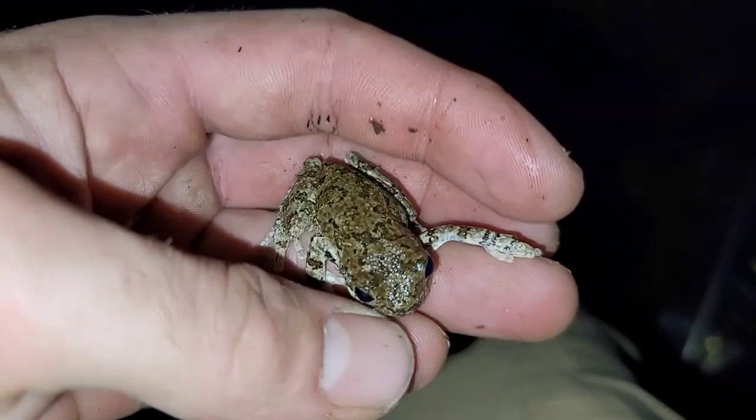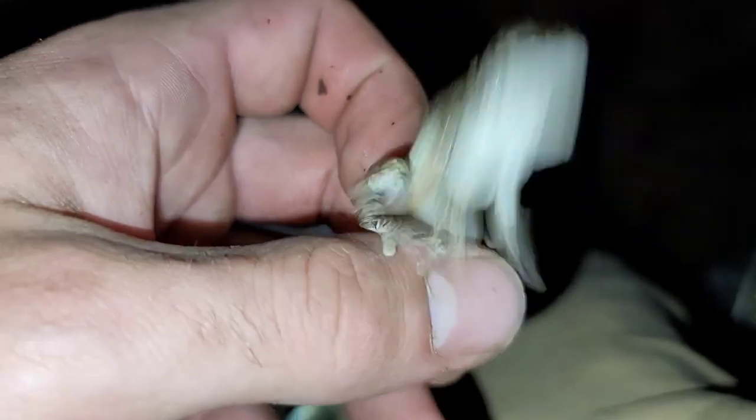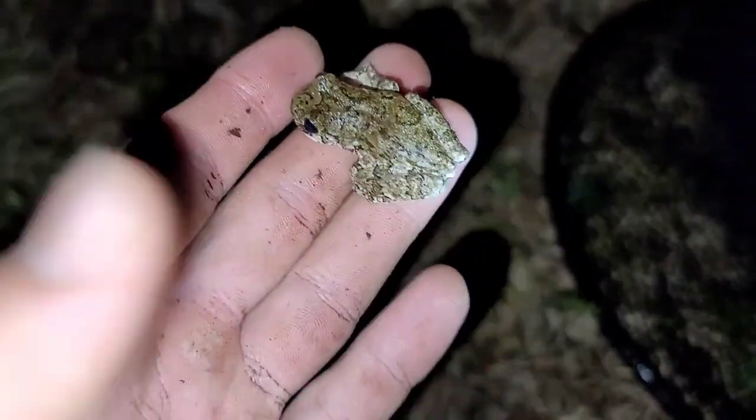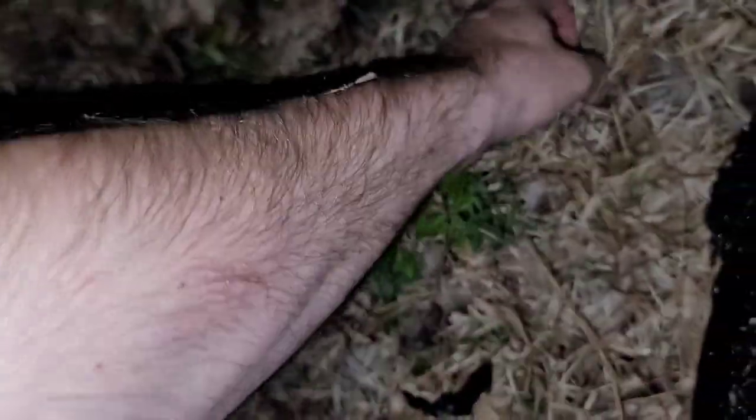Alrighty y'all, here's another cool find. It's another frog. This is a gray tree frog. Woo! The river frog actually got away from me before I could get any good photos, but probably just going to let this guy go. He is cool though. I always love finding these. Another species to add to the list, as well as green tree frogs. So the amphibians are out. We just need to find sirens.